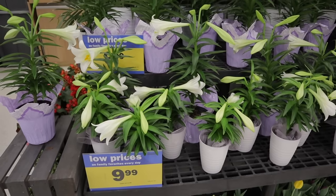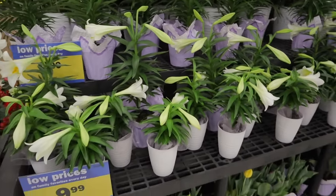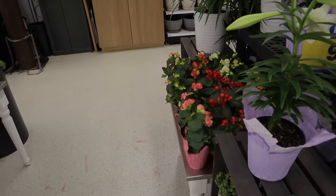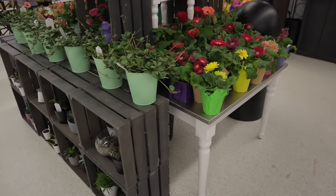Asiatic lily, $9.99. I don't know much about lilies, but that seems like a good price, right? And then we have tulips down there, $9.99. Ooh. Oh, I just saw some really cool plants over here.